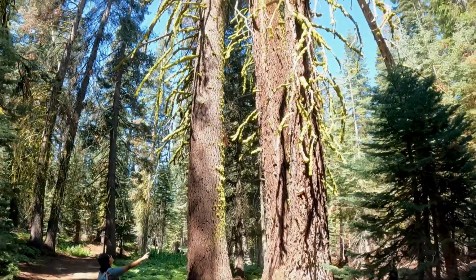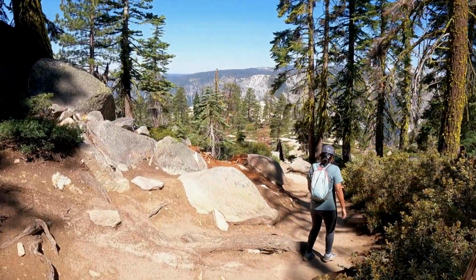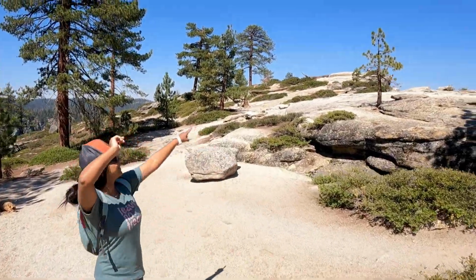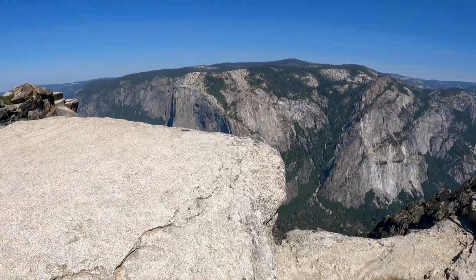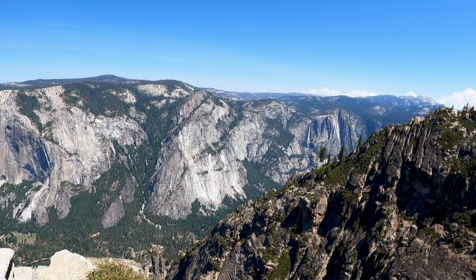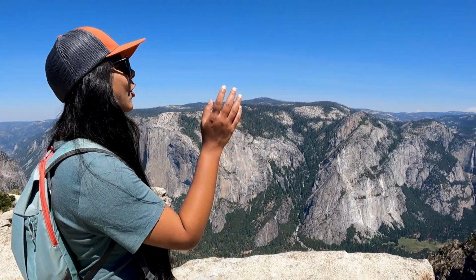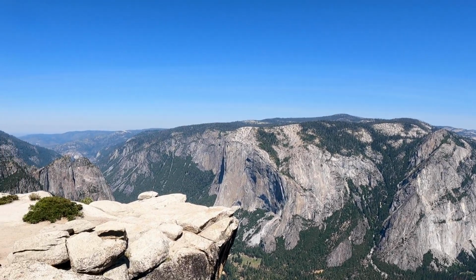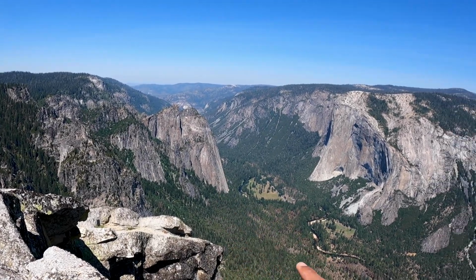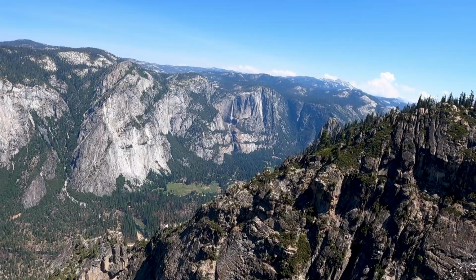Look at that. We're finally getting closer to Taft Point. Most of this trail is going downhill, but as soon as you get closer to Taft Point, you'll start seeing views and they look really awesome. Almost made it. Such an amazing view. You get a panoramic view of both the Yosemite Falls and El Capitan. There can't be a better front seat than this to enjoy nature like this. That's the Cathedral Rocks right there, El Capitan right there, Cathedral Beach down there, and the lower and upper Yosemite Falls. Such a brilliant view.